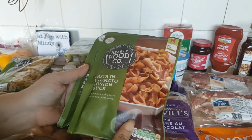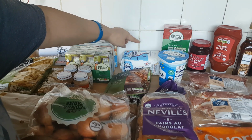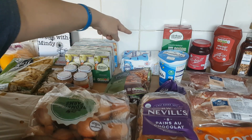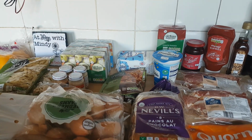But they're 34p. Still no noodles. We've got a bag of sugar at 65p. I don't want to pick it up because when we were packing it, I didn't know until I took it out of the bag that it's got a hole in it. But I'm sure that's because of how badly we packed our shopping.